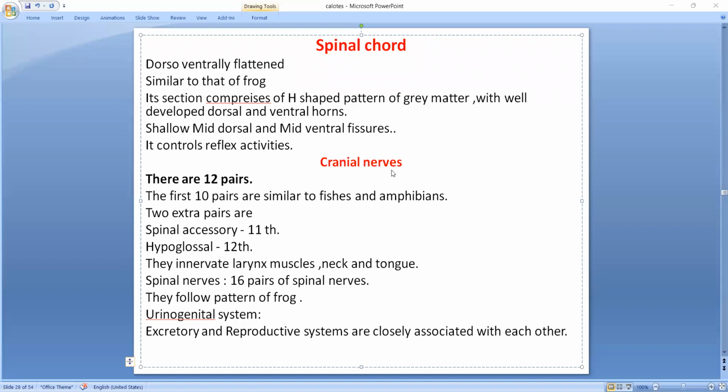So the cranial nerves of Calotes. There are 12 pairs of cranial nerves in Calotes. The first 10 pairs are similar to fishes and amphibians, same number. Okay. So olfactory, optic, all those. The last one is the vagus nerve.